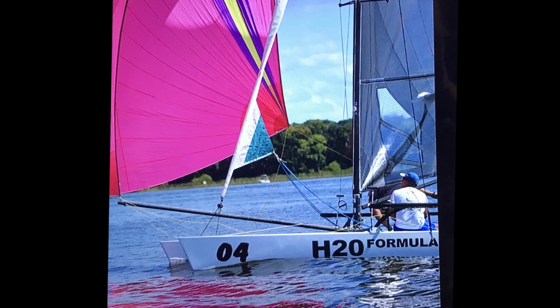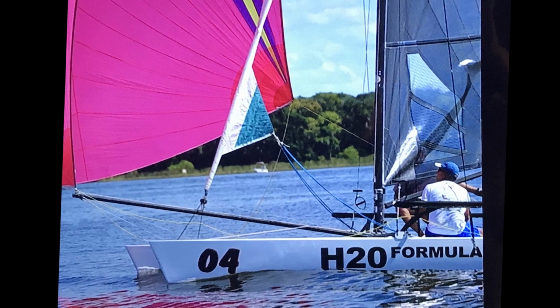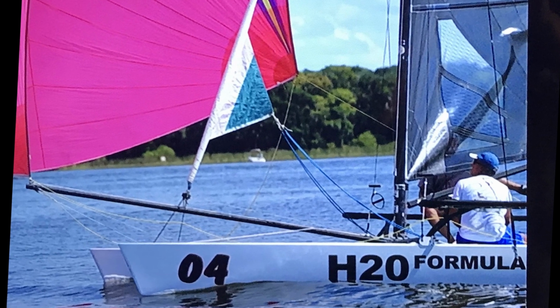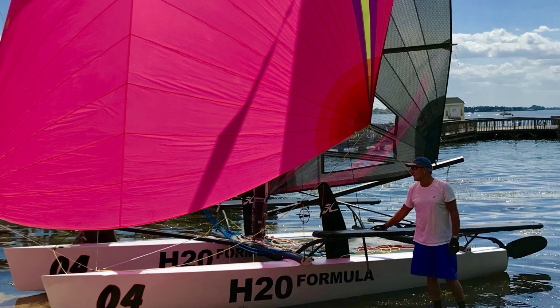He got a trampoline from SLO Sail and Canvas. He's replaced all the lines, all new rigging. Probably the most notable feature is he's added these SX Hobie 18 wings.